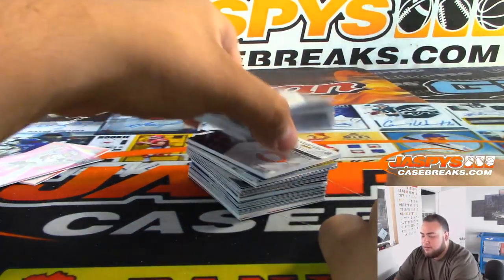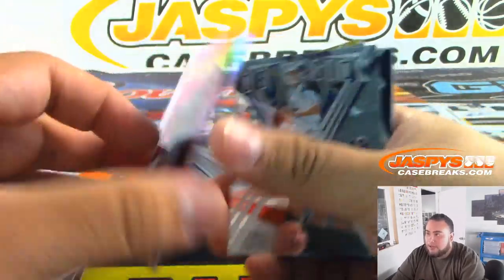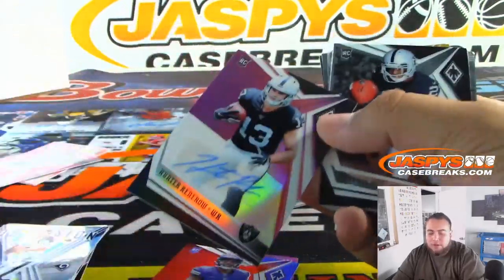All right. Last box, guys. Good luck. Mike Evans to 199. Irv Smith to 299. And we got out of 35, Hunter Renfrow. Auto for the Oakland Raiders. Going to Colt.